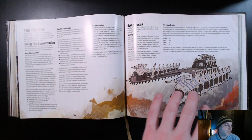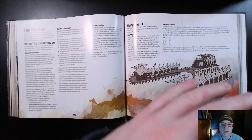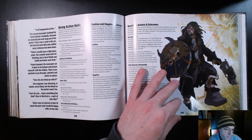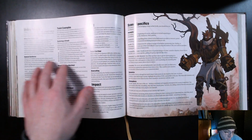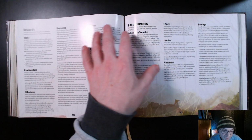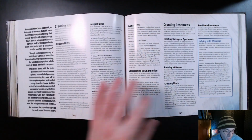How to make sure that people get equal focus, because this game is really about spotlighting people and letting the characters shine. Really, all games should be about this, but this excels at it. How to use tracks, because they're such an important part of the system. How to use twists, tips on using that. So really tips for every different part of the game from the Firefly perspective. So you are going to have a lot of tools to work through that.